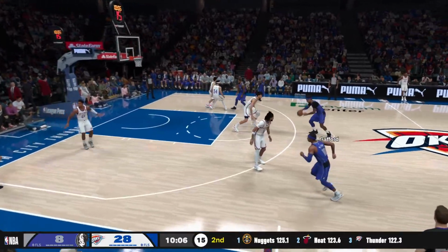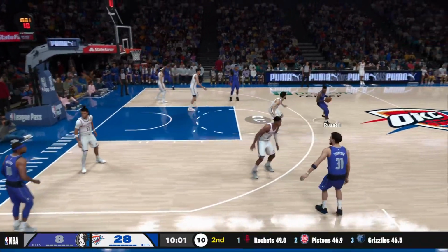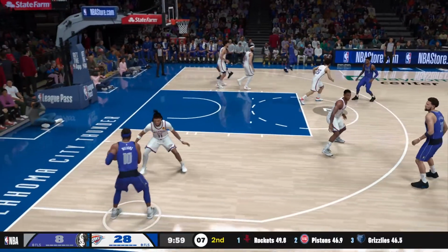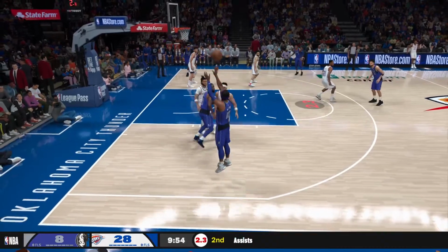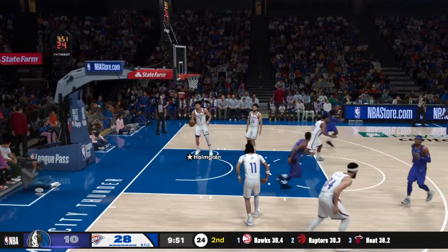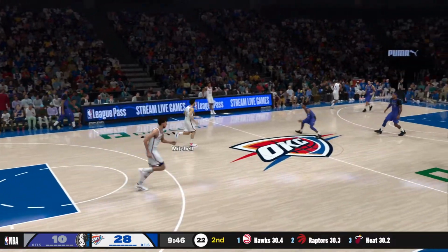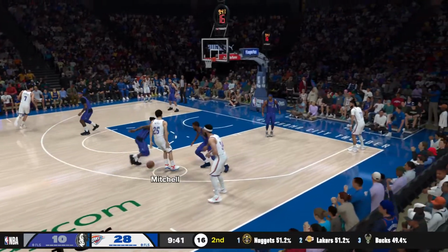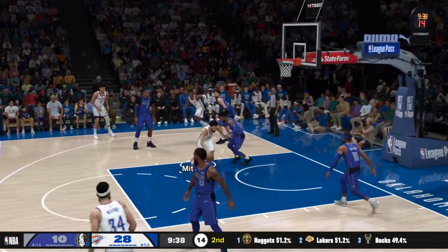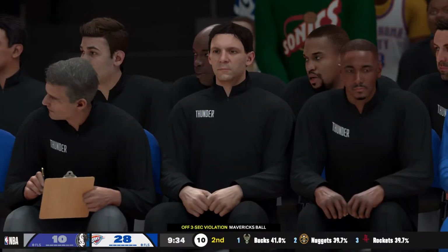Outside Williams. Now, here's Gafford. Russell passes to Thompson. Back to Russell. Dallas moving the ball around. On the wing, Williams. He's a good contributor to his team, averaging about 10.5 points a game. And so it's Mitchell who brings up the ball for Oklahoma City. It's Joe on the wing. Williams kicks to Wiggins, and he gets the whistle for the 3-second call.